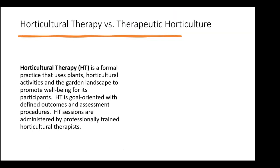So there is a difference. The Canadian Horticultural Therapy Association defines the difference between hort therapy and therapeutic horticulture. So hort therapy is a formal practice that uses plants, horticultural activities, and the garden landscape to promote well-being for its participants. It's goal-oriented with defined outcomes and assessment procedures. HT sessions are administered by professionally trained therapists.